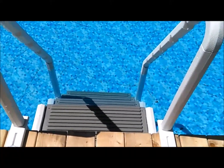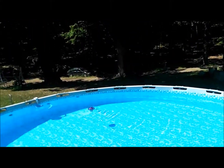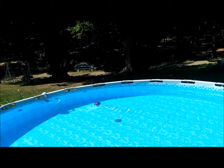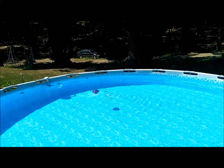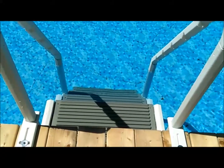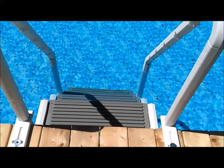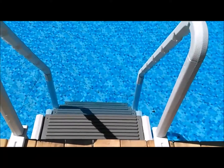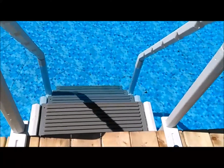And you can walk down into the pool. I got a strobe light out there in the pool. I do have some wrinkles in the pool, but when we put it up, it was very cold the day we put it up, and it needs to be warm to stretch the liner. The pool and the liner is all one together. So there you have it right there. These are the steps to the pool.